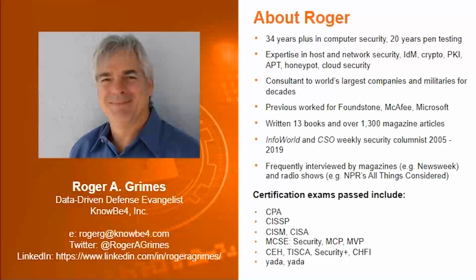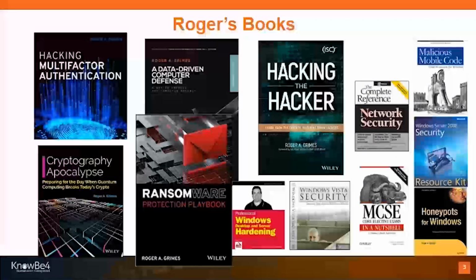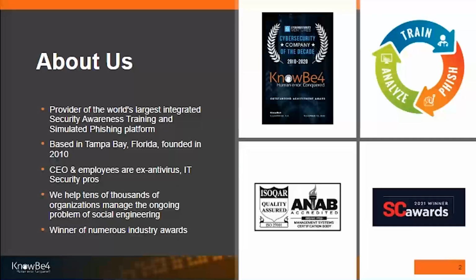If you haven't met me before, I'm Roger Grimes, been doing computer security going on 35 years now, and I've been with KnowBe4 for 5 years and been fighting phishing for decades. There's some of my books, and it's funny, they're not about phishing, but really they are all about phishing because phishing is used by hackers and malware to compromise people. As a matter of fact, phishing is involved in 70 to 90% of all successful hacking and malware attacks today. So all those books I wrote before on different topics talked a lot about phishing.